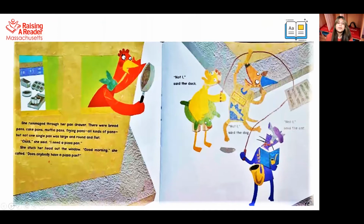She rummaged through her pan drawer. There was bread pans, cake pans, muffin pans, frying pans, all kinds of pans, but not one single pan was large, round, and flat. "Cluck," she said, "I need a pizza pan." She stuck her head out of the window. "Good morning," she said. "Does anyone have a pizza pan?"